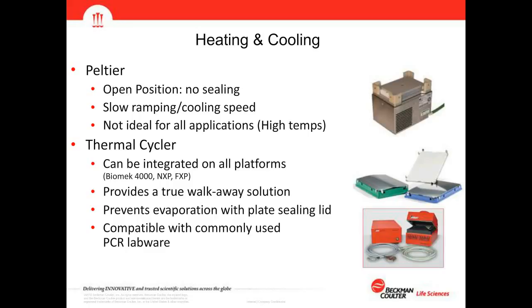Thermocycling can be integrated on all of our platforms, Biometric 4000, NXT, or FXT. And the thermocyclers provide a true walkaway solution, not having to interact with a method for every incubation that you need to perform. If you're familiar with some of the longer applications, there are multiple incubations that take place, which would require multiple user interventions for off-deck thermocycling. So this allows the instrument to move the plate automatically to the thermocycler and continue the method without any user intervention. The plate sealing lids prevent evaporation, and the T-robots are compatible with commonly used PCR labware. And we continue to do development work to integrate additional manufacturers' thermocycling components as well.